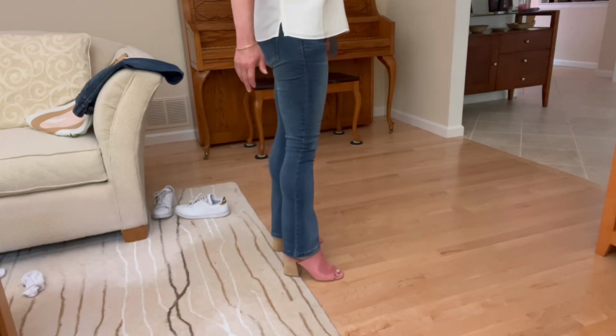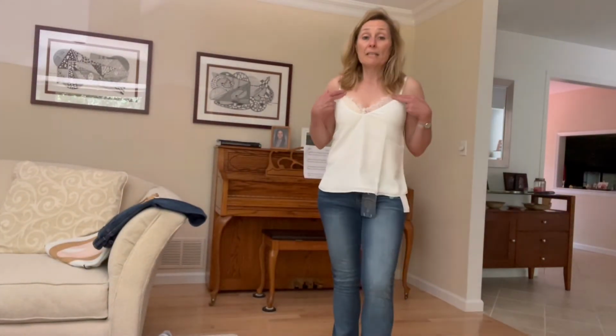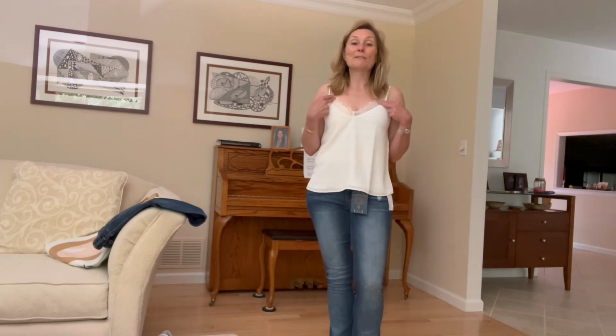So I'm going to have to pass on these jeans. I think I'm going to keep the two pair that I just got from cutting the cloth. Definitely keeping the cami though. Definitely like the cami. All right, let's try on that expensive romper and see how much I like it.